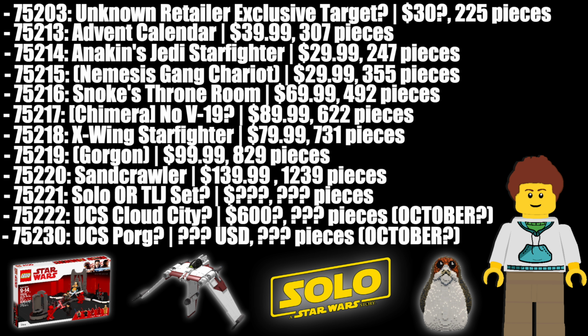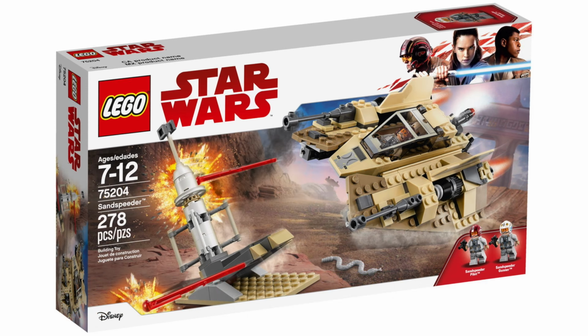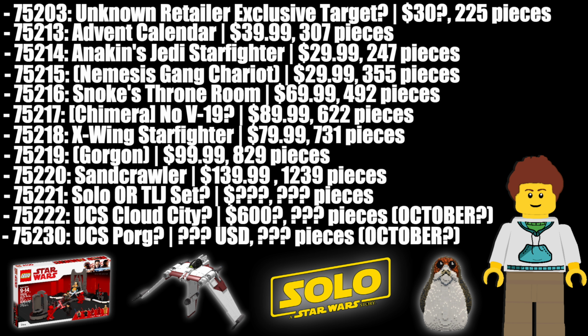So the first set on the list is actually an unknown retailer exclusive that is supposedly going to include 225 pieces. Its set number is 75203, and we don't know much else about it other than that. I kind of think it might be another Target exclusive like we got last year with the Sand Speeder, but we don't really know anything more than that it's just a retailer exclusive and has 225 pieces.